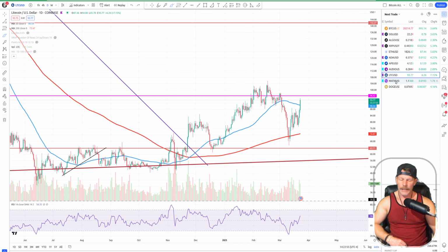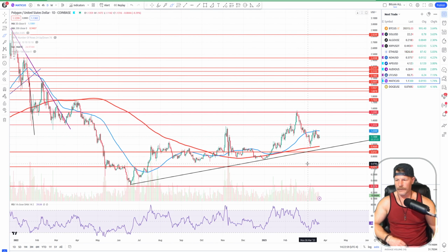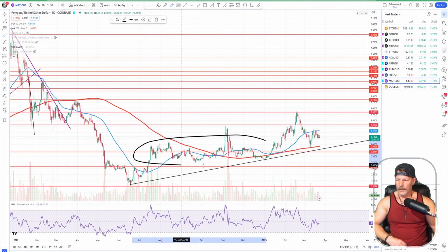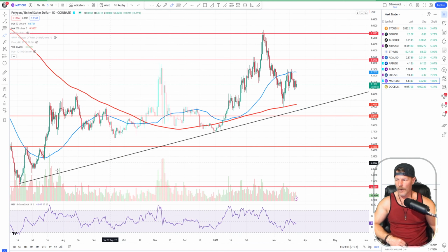All right, Matic has been doing well, of course, with the Disney acquisition or partnership, and it's only been trending up even in this bear market. We have a big accumulation period here. This thing is ready to take off because of that accumulation period. We're over the 200-day and we're over this trend line. A good entry would be back in the 200-day or that trend line. So look for that. If we drop down there, I'm a buyer.